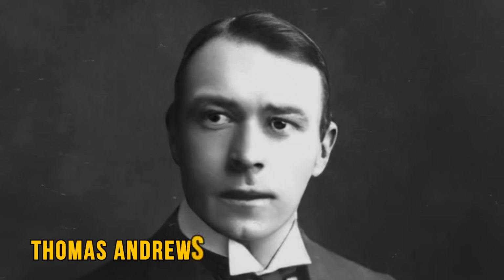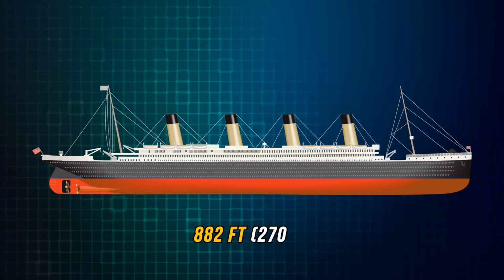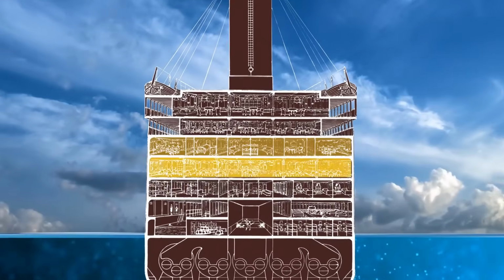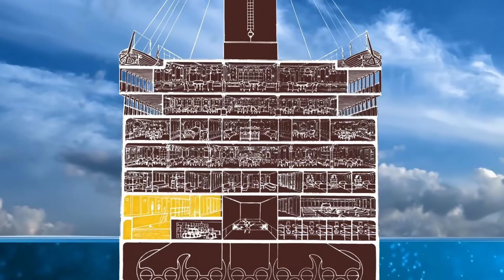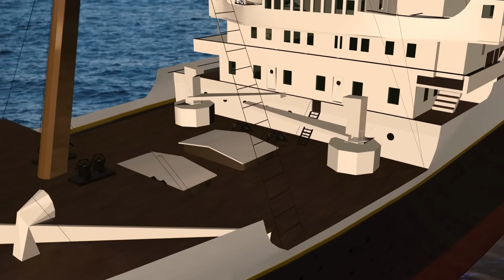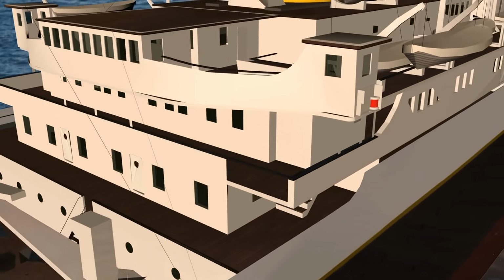Designed by Thomas Andrews for the British shipping company White Star Line, it was just over 880 feet long and 175 feet tall. Built with abundant space for 840 staterooms, a swimming pool, a squash court, a gym, and 2 dining rooms. But it was below deck that one of its most impressive new features could be found.